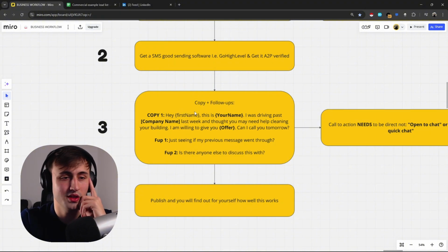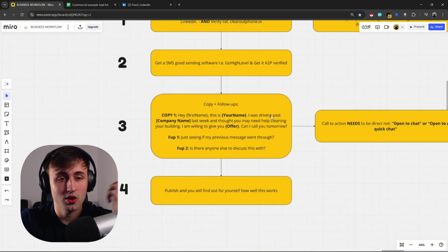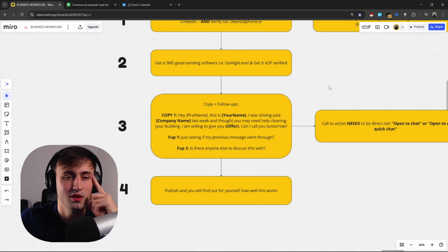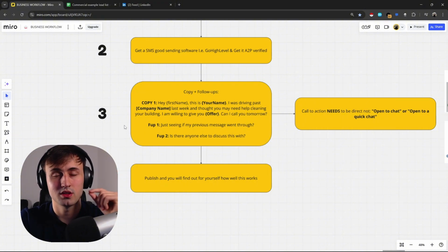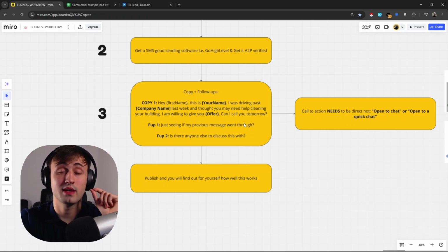Obviously, we have tons of other scripts that we use, a couple that obviously work a lot better than this, but I'm just using an example. Okay. So obviously after this first message, you have follow-up 1. So it's just seeing if my previous message went through. And then follow-up 2 is: is there anyone else to discuss this with? Very, very simple. This will get responses.